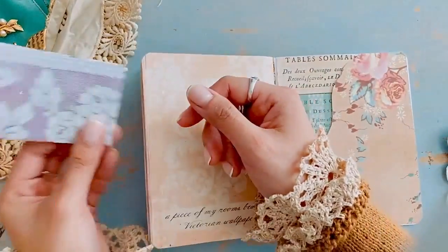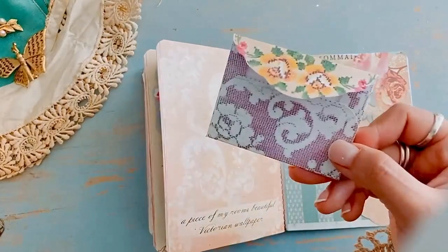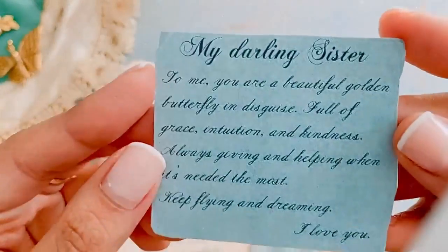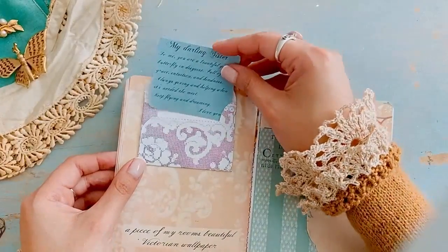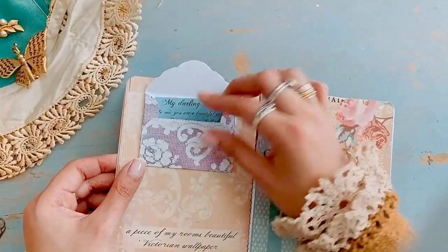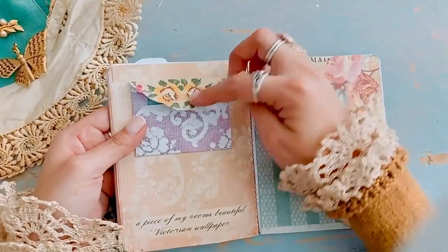In our other journals, I won't glue this side down so that we can see both of the beautiful sides of this darling little envelope. And that sweet envelope will have inside a darling letter that was written to Aurelia from one of her sisters. And it fits perfectly inside of that sweet little envelope.